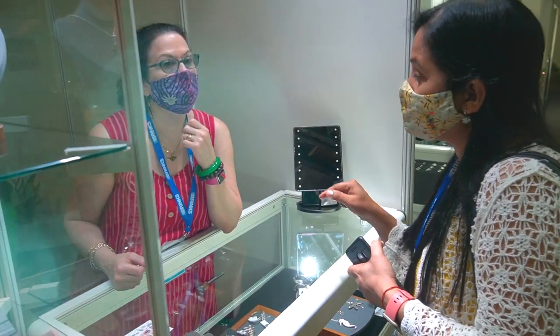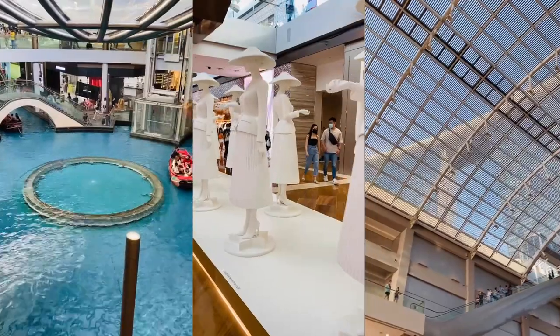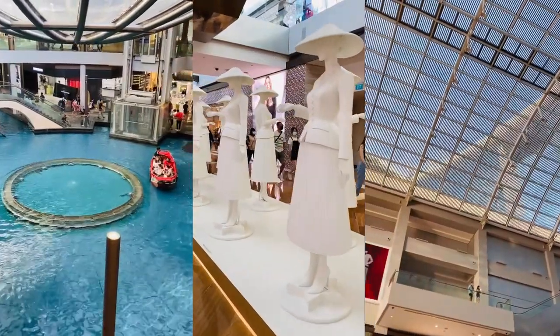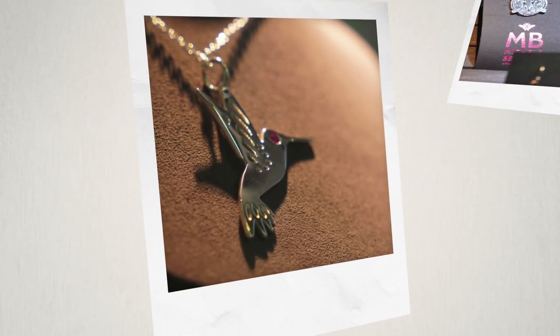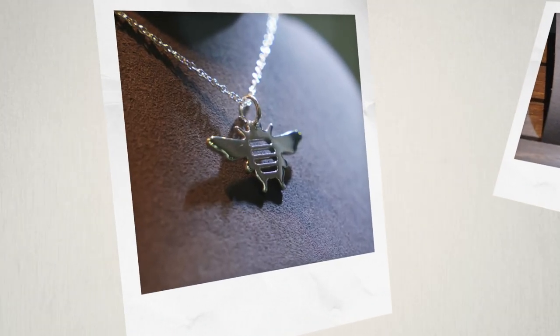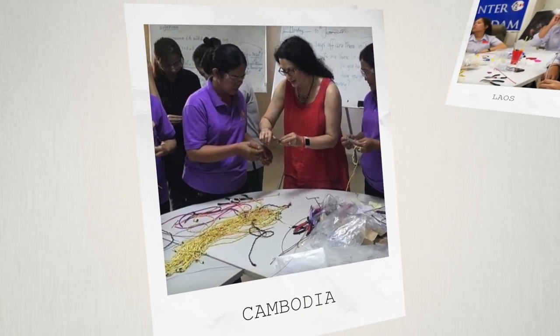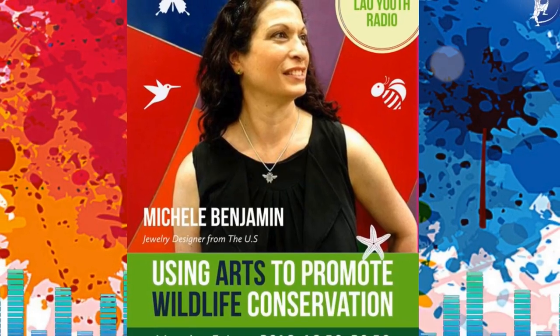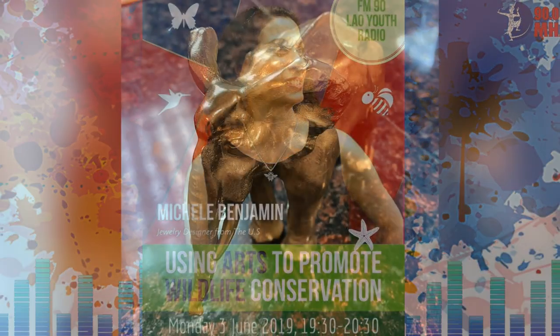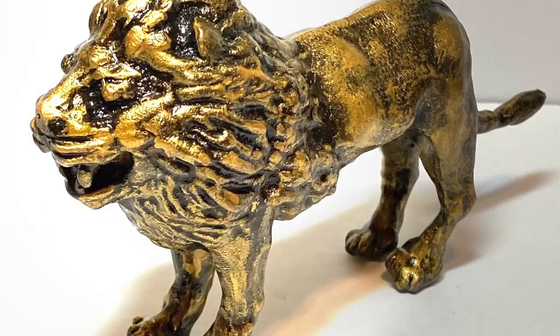I've always been interested in what's going on in the galleries, seeing what art shows are on. In this case, I thought this would be a good introduction of my products to promote overseas for export purposes. All my themes are nature inspired, and I promote women's empowerment and wildlife conservation. Most recently, I started to create 3D sculpture and art as well.